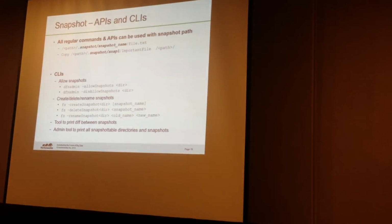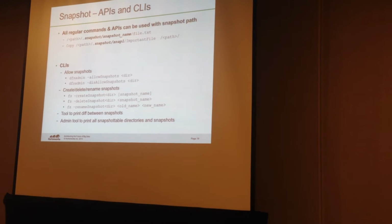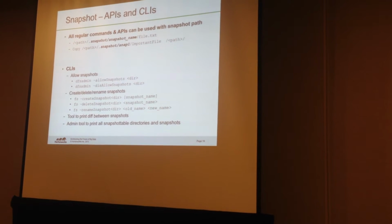Then there are commands to create snapshots. These are more operator commands, to create snapshots, to delete snapshots, and to look at diffs between snapshots. But apart from that, no real changes.